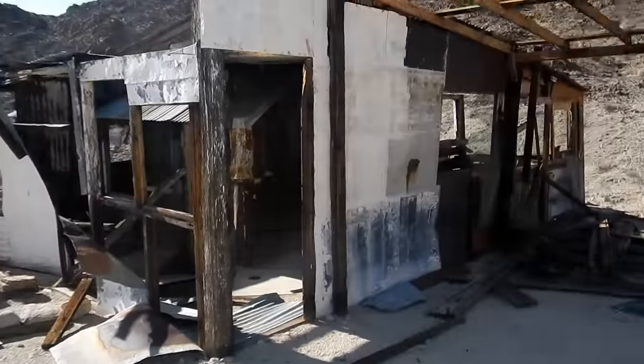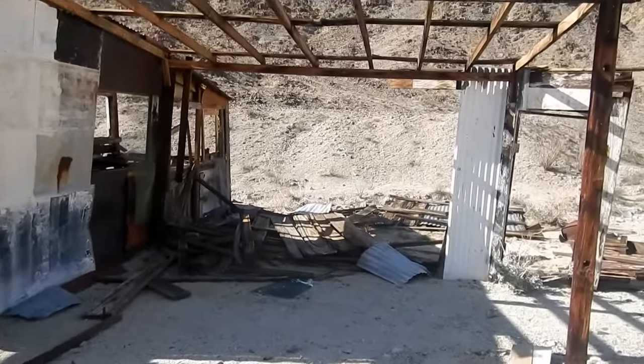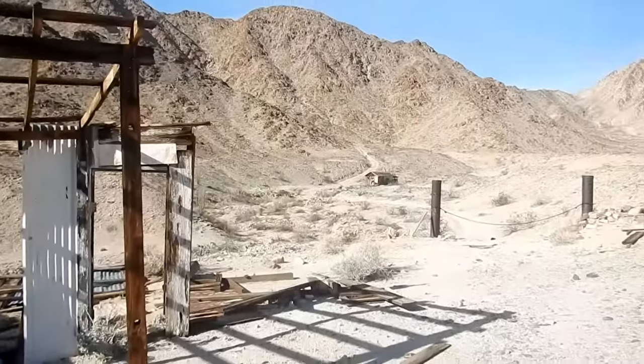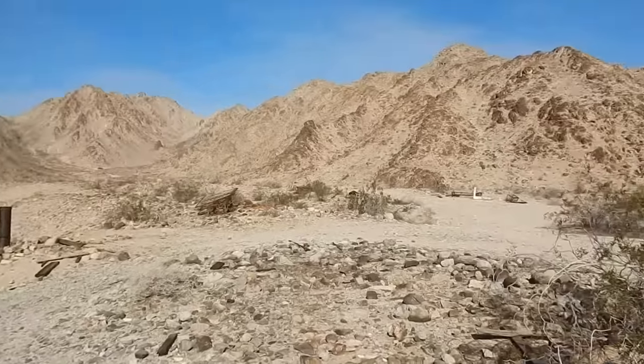This is the back view of it. Had a little carport here. It looks like it's come apart. And there's the bigger cabin down that way. And I think the actual mine workings are going to be up this way.